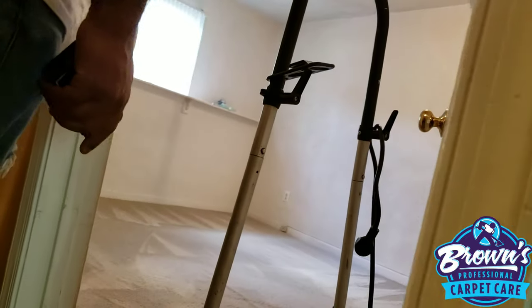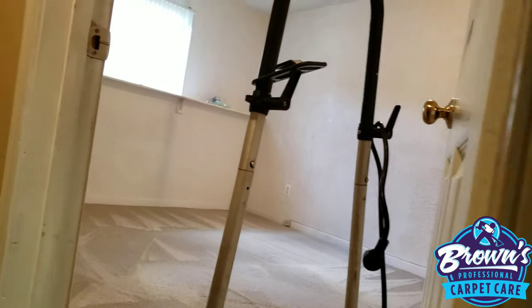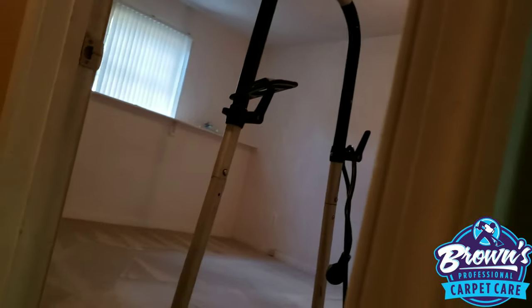You can check out this room. Like I said, there's a couple of stains that may not come out, but you're definitely gonna tell the difference. And it's gonna be clean. And I haven't even done the actual cleaning part yet. All right, so this one, I gotta let this sit for about 10 more minutes. And then I'll do the extraction, so about another half an hour, and I should be out of here. Appreciate you.